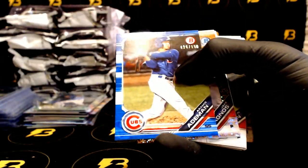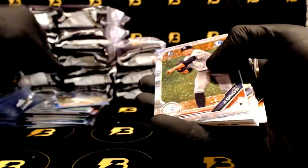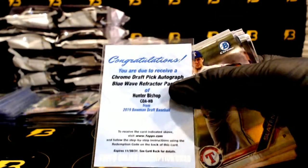You got to /150 Edmund going out to the Cubs. You got Agnos going out to the Yankees. Sparkle. And Hunter Bishop going out to the Giants. Very nice. Blue Wave Refractor Parallel.